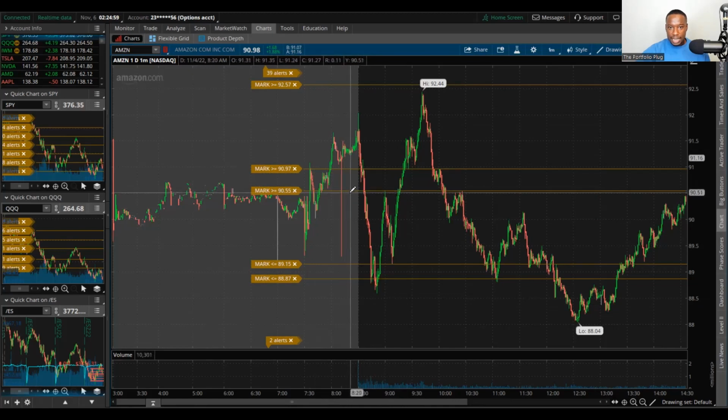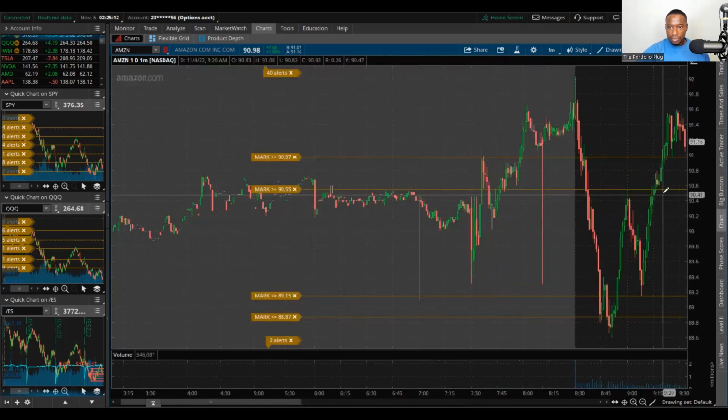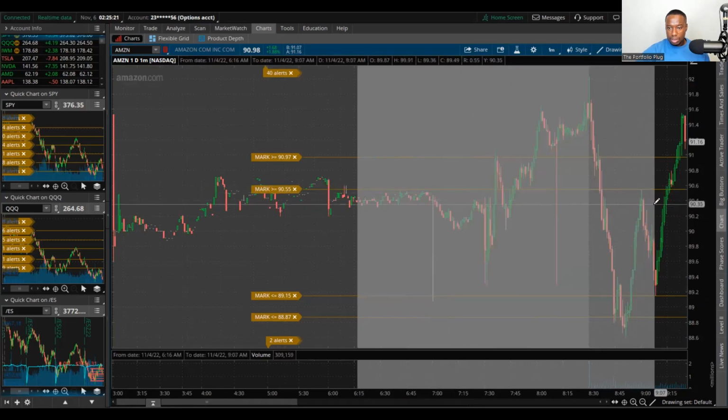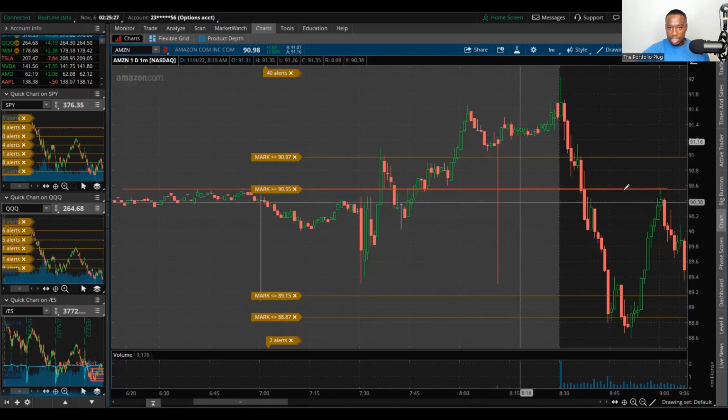So in pre-market, I saw this spot right here, $90.55. This was a major rejection point in pre-market. So let me zoom in and only show you the pre-market so you can understand. Right here, this is the pre-market. This was a major rejection point. As you can see, going all the way back to the left, Amazon got rejected heavy at $90.55. And it also was a support, a bounce area right around here and right over here as well. So a few different times.